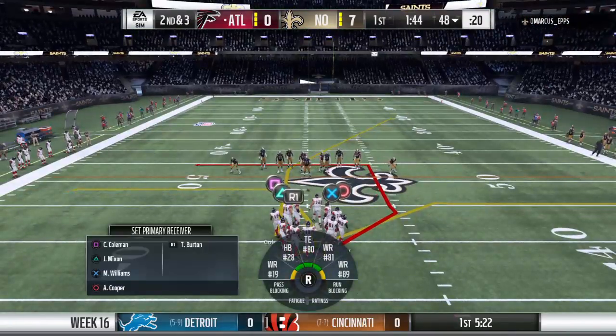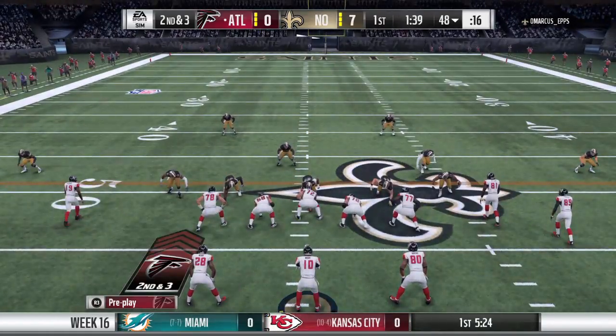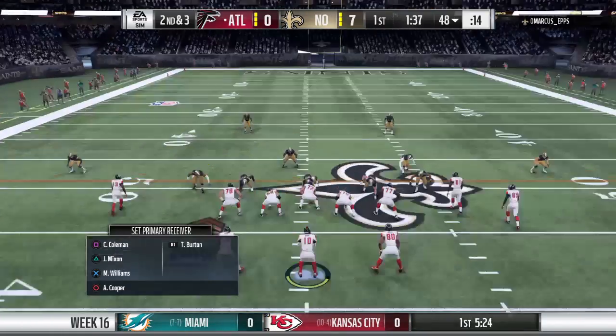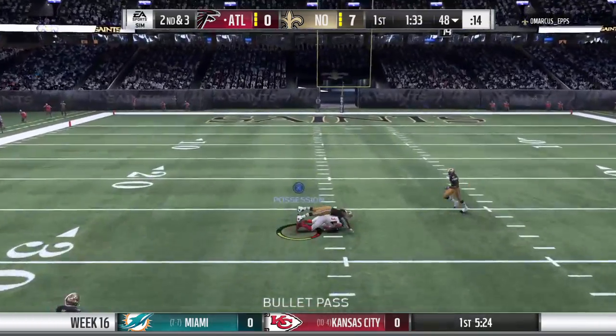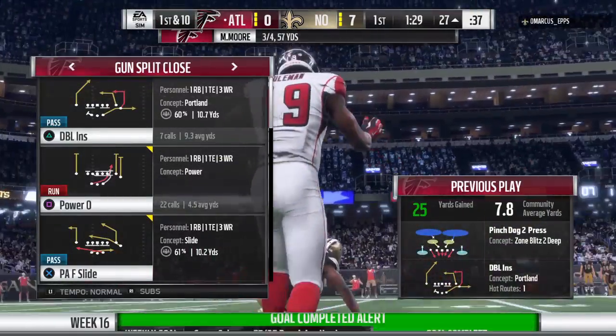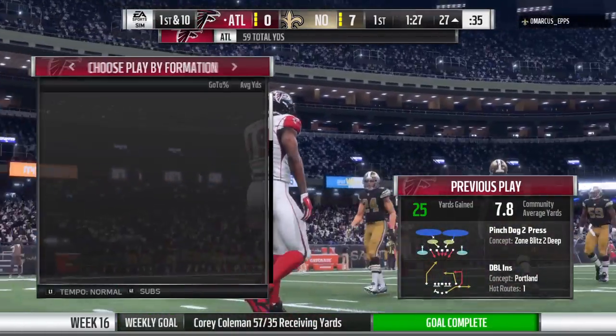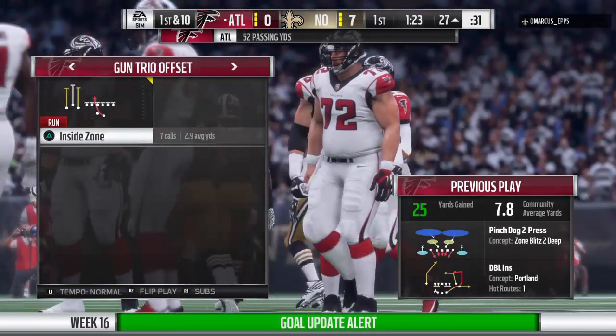Second down following the run. Operating from the gun. Moore. Over the middle, the catch by Coleman. A really nice gain of 25 yards. So the defense blitzed. A nice job picking that up, completing the pass.